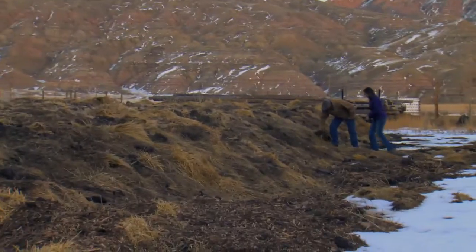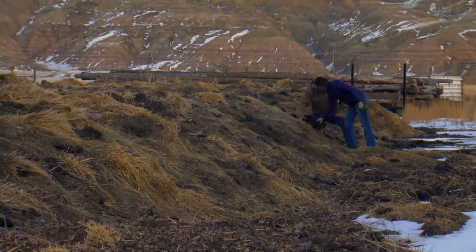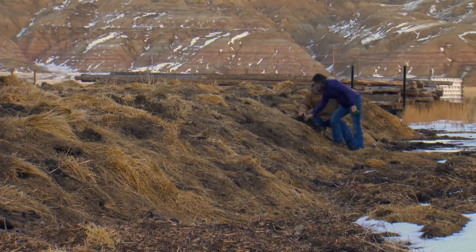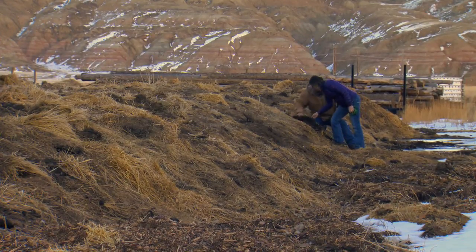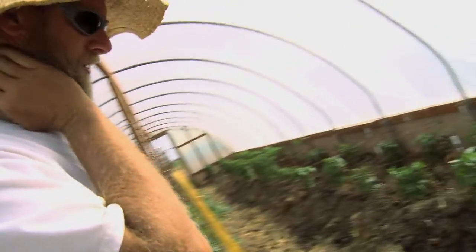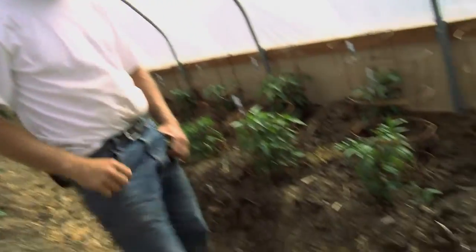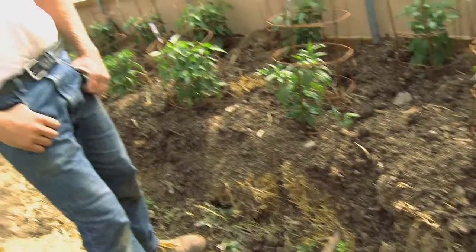The goal is to replenish the organic matter and organisms in the soil to eventually eliminate nearly all mined and imported soil amendments. So the summer is the time that I can do a lot of composting, actually in place, so I'll do a lot of mulching. This is one of our high tunnels, and we planted about a month ago, and we just started putting the compost and such in here.